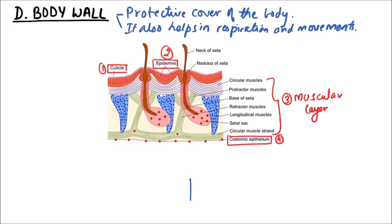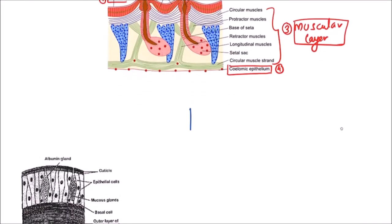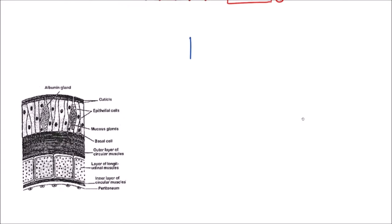So we'll discuss the section of body wall under four headings, that is cuticle, epidermis, muscular layer, and the coelomic epithelium. This is also the section of body wall, and this is the transverse section. First of all, we'll discuss the first layer, that is cuticle.